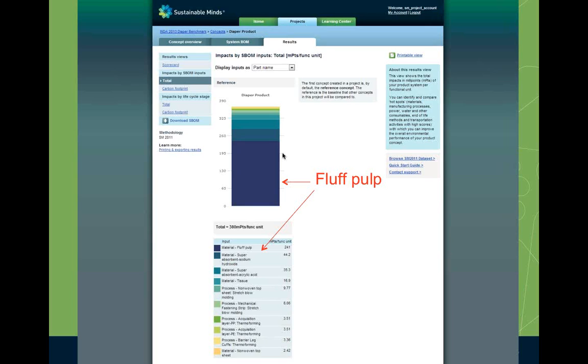When you display your results, you can dictate whether the results are displayed by part name so that you can understand very clearly what's in the model. You can display it by material type, or you can even display it by part number, which is particularly relevant for mechanical products that have a lot of parts to them.